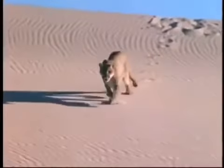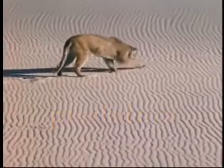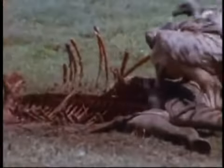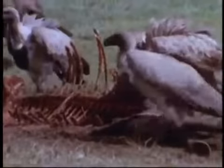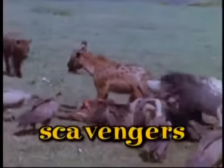The animals that hunt and eat other animals are called predators, and the animals they eat are called prey. All predators are carnivores, but not all carnivores are predators. Some creatures eat the leftovers that predators leave behind, or wait for animals to die, after which they eat the dead carcass. They are called scavengers.